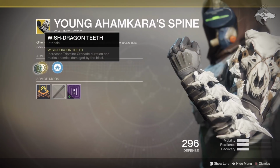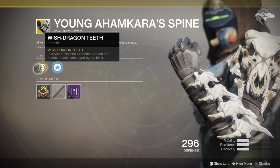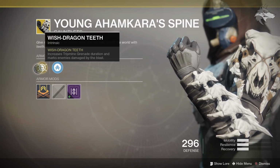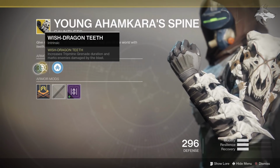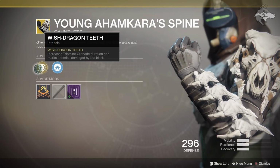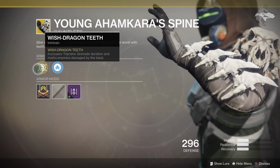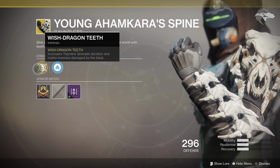The next best Gunslinger exotic for me would be Young Ahamkara's Spine. It has Wish Dragon Teeth, which increases trip mine grenade duration and marks enemies damaged by the blast. So your trip mines will actually last longer, which obviously increases the chance that they're going to do damage to an enemy, especially in PvP. But it also essentially gives you the Night Stalker style markings on any enemies tagged by the grenade, so you can follow them up and get them killed, which is always good.